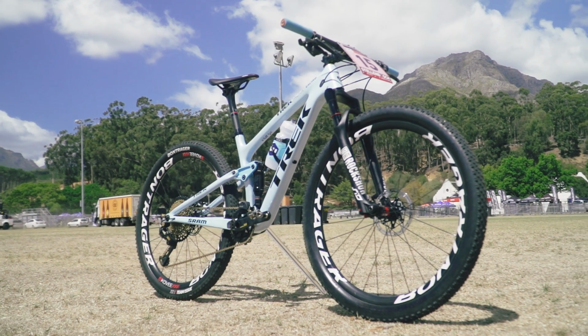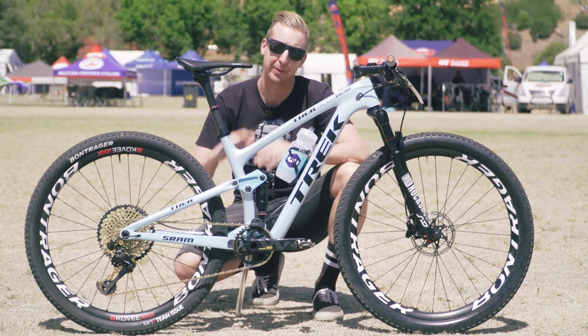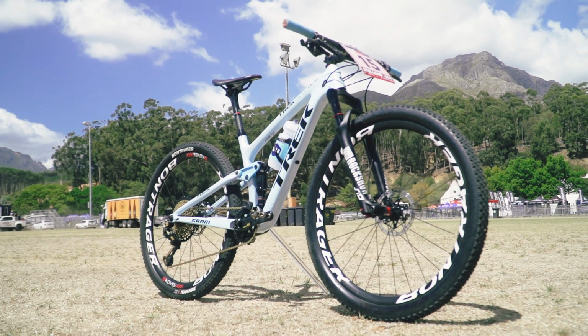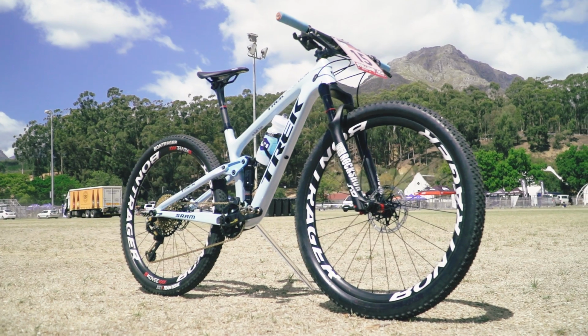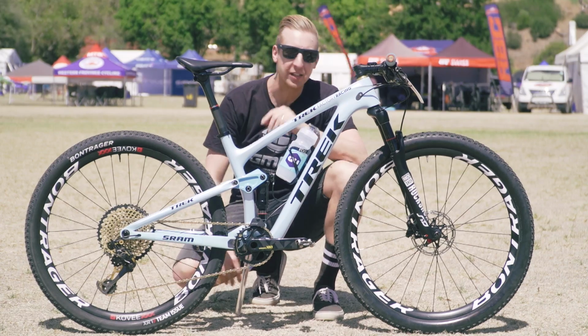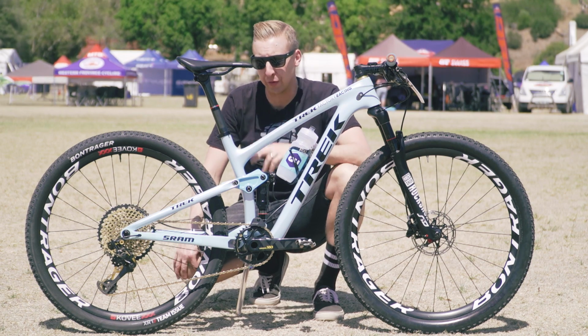So at the heart of Emily Batty's race bike, of course, there's a very small frame. Emily herself, she's around 5'2", and this is a 15.5-inch frame, so that's a size small Trek. And of course, it's the Top Fuel, and this is the Team Issue. But this particular one is a little bit different to the production ones available.